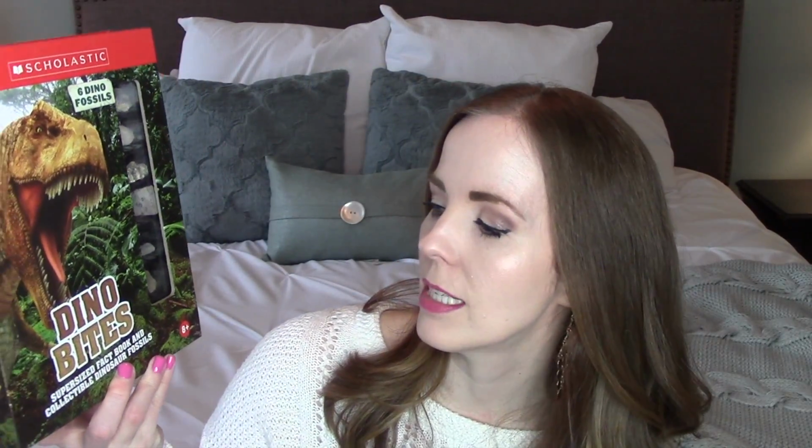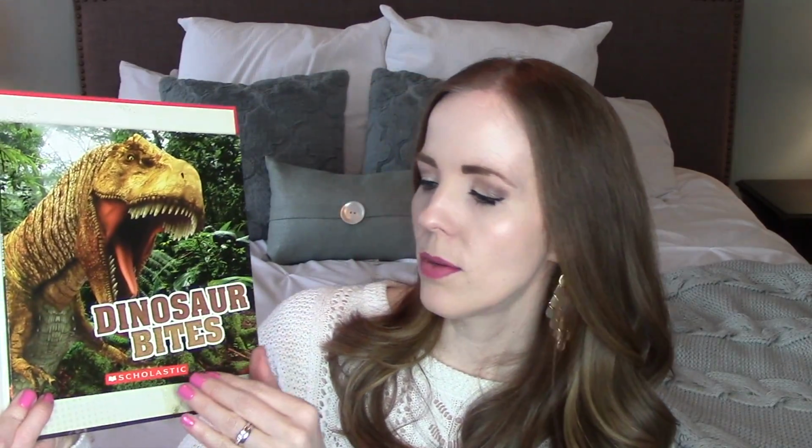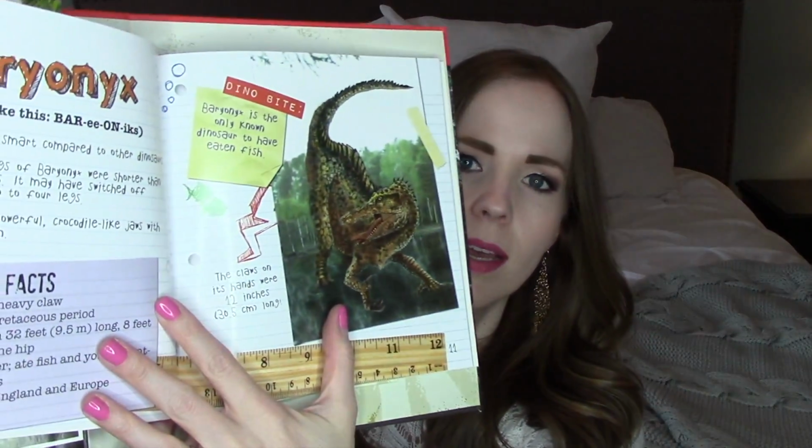Also, Dino Bites supersized, fact book and collectible dinosaur fossils. So over here on the side, you've got the little 6 dino fossils, and then just like the other one, you've got a book on the inside with all different information about different types of dinosaurs and all that stuff. So I thought that'd be really fun, something to play with that's educational.